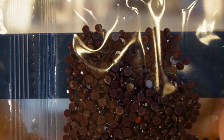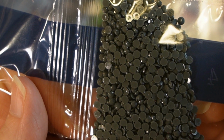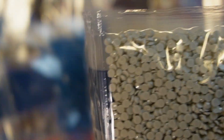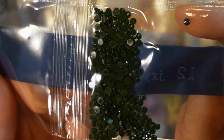So let's go through this. We've got 154, 224, 318, 413, 550, 600, 702. I'm trying to read the DMCs off of the picture, so 762, 823, 824, 826, 890. I really like that color, really dark green.